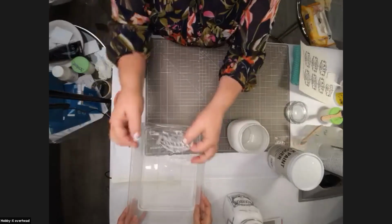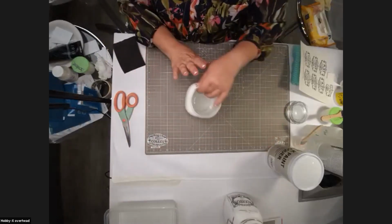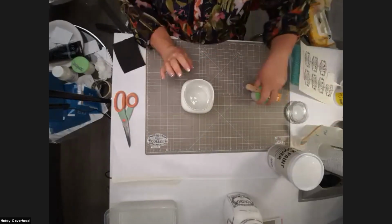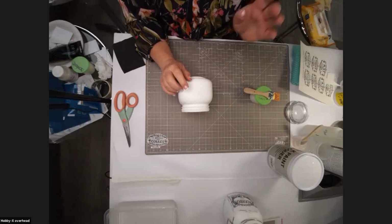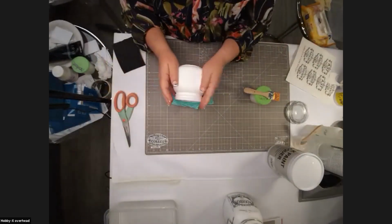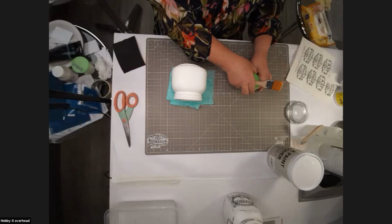As soon as this label is soaked, I just put it down there and leave it while I prepare my bottle. I'm now going to put a layer of sealer over my bottle and then put the water slide on top of that. And I always stabilize my bottle a little bit with a cloth. Otherwise, it runs around and wiggles and does all sorts of things.